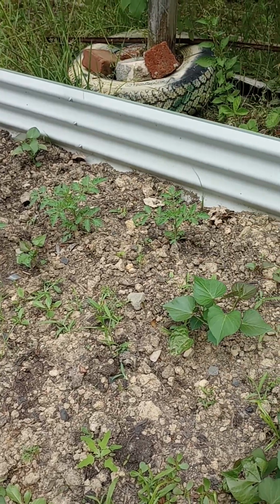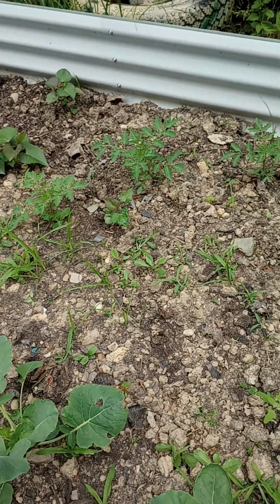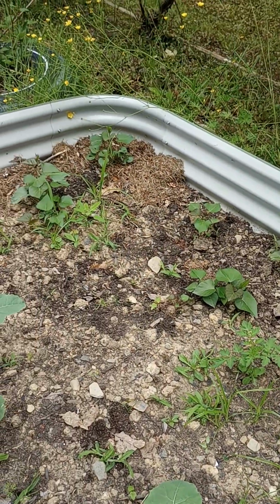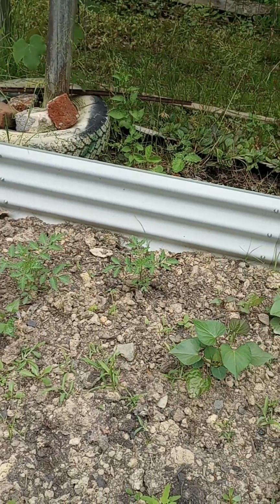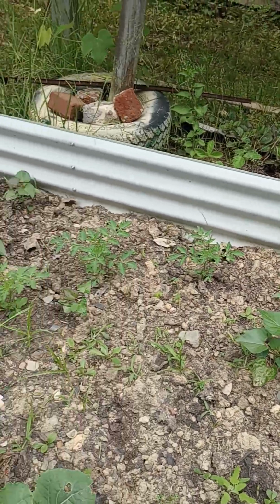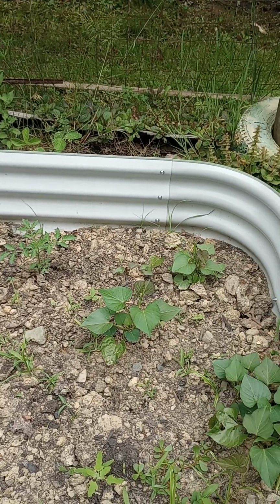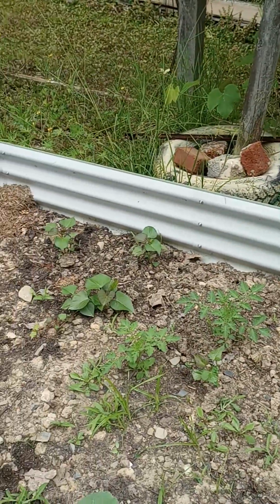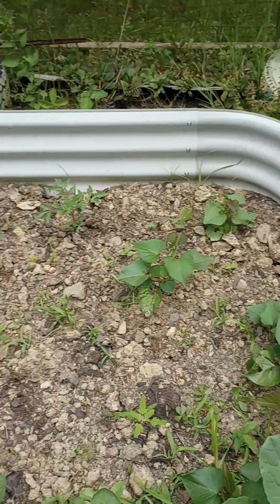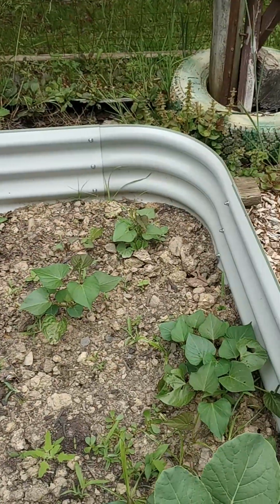And again, I still need to add some more soil to this bed. And what I'll do is use a combination of compost. I might get a couple bags of garden soil, depending how much I need. The bottom layer is actually wood chips, so I don't have to use a whole lot of soil to fill this. Everything will decompose and feed whatever I'm planting.